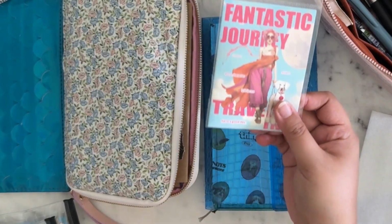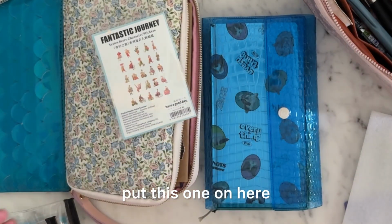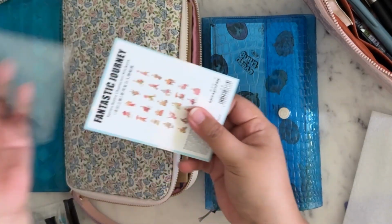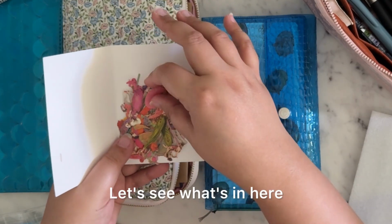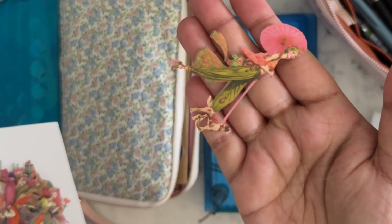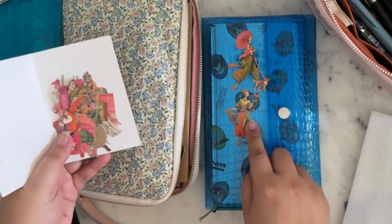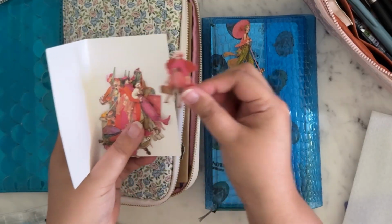This one. I'll put this one on here. Let's see what's in here. Oh, fancy Miss Mancy. You see? So cute. So tiny also.